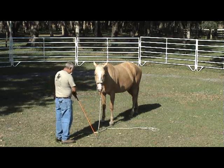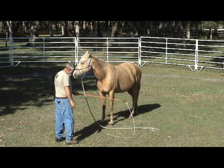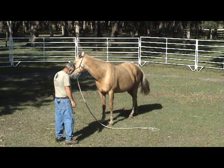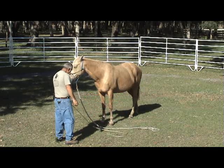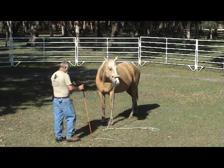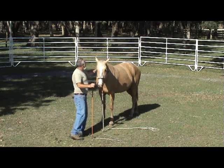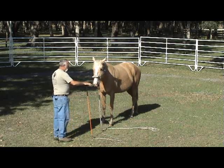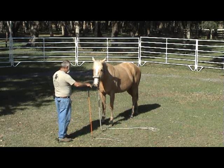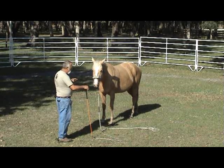Okay, so now I'm going to switch hands, and I'm going to do it this way. Whoop, see that head come up? And see how I'm just kind of going in a nice rhythm. Now, and I'm going to rub her again because she did good. She didn't move her feet. So that meant that she felt fairly safe, but not really comfortable. If she didn't feel safe, she would have moved her feet and moved away from me.